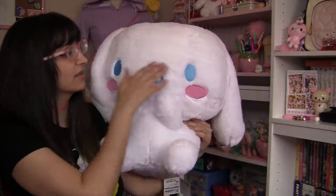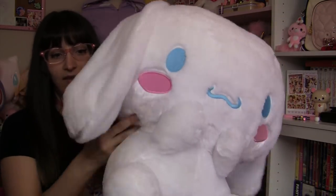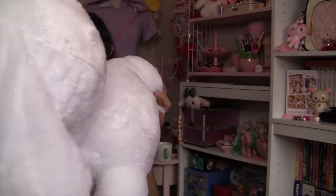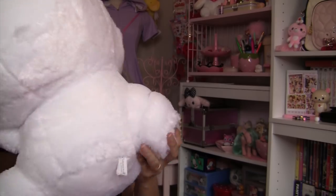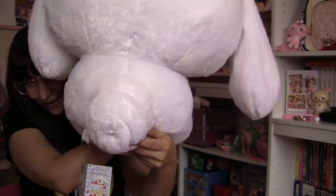I think they said that this is like 70 centimeters across, but it's super soft. It's not low quality. And the ears are super floppy and cute. Oh, and my favorite part is this cinnamon bun tail. Look at that. Oh my god.